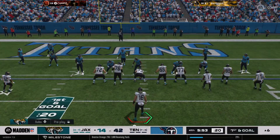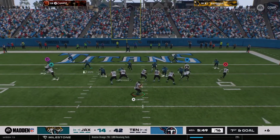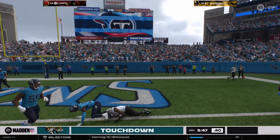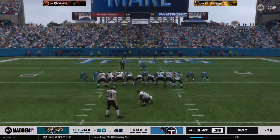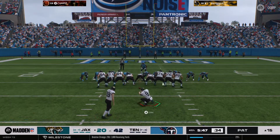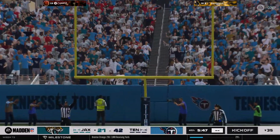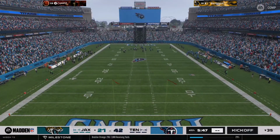From 6 yards out, it's 1st and goal. From the shotgun, it's Lawrence. And he's got another one. Travis Etienne. Touchdown, Jacksonville. 2 touchdowns for him now on the afternoon. Extra point by Little is good. And the Jaguars are able to cut into the deficit.